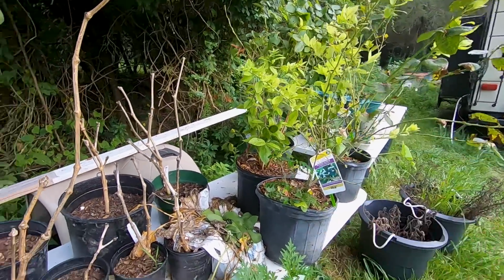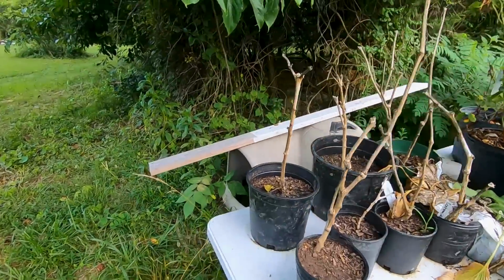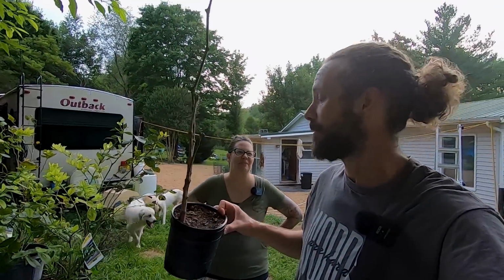You want to give an update on your overwintered peppers from last year? Yeah, so as you can see, they are flourishing. They're doing quite well. So many peppers.